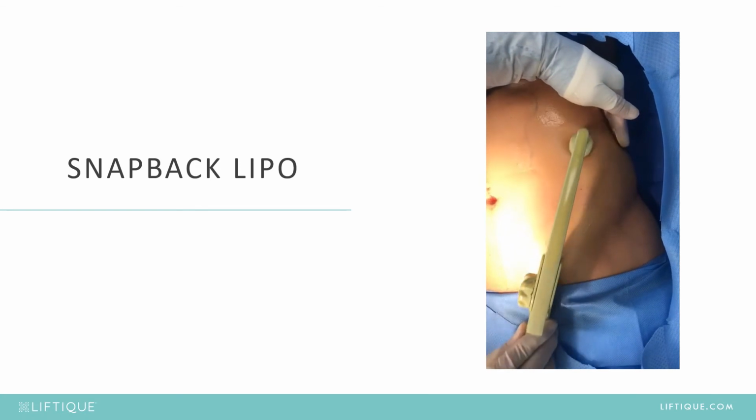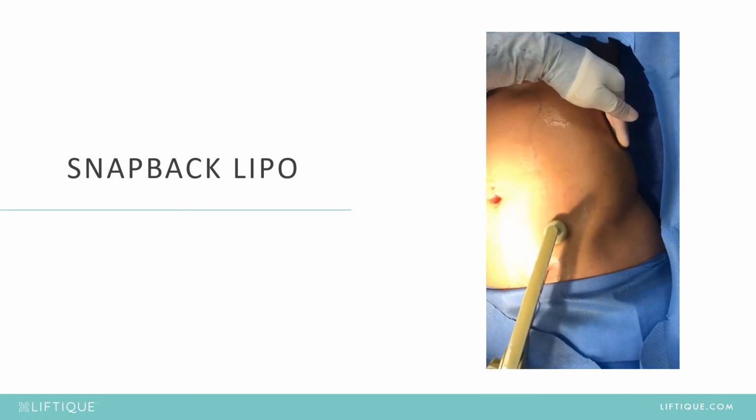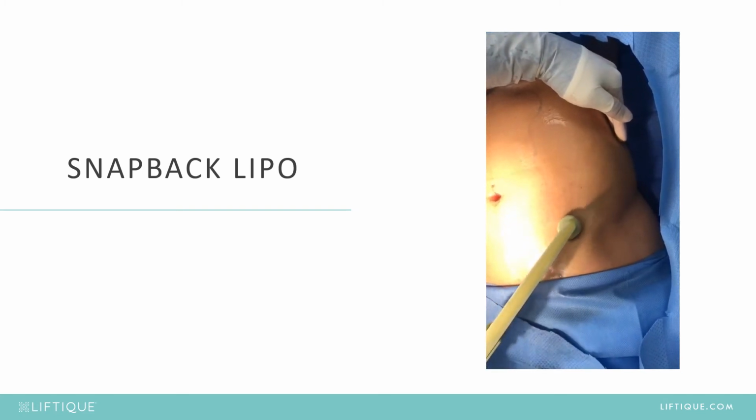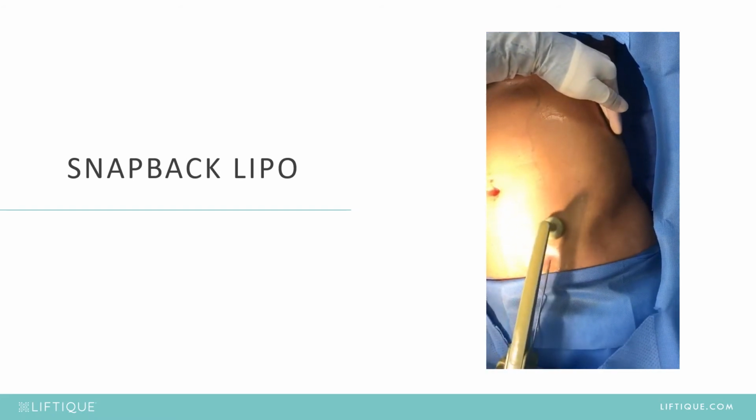So I always tell my patients, prior to having this technology, there is a small chance that you might have a little skin laxity after the procedure. But now with this technology, it's like an insurance policy that we're going to melt your fat and we know that your skin is going to tighten up afterwards to follow the contour of your abdomen.